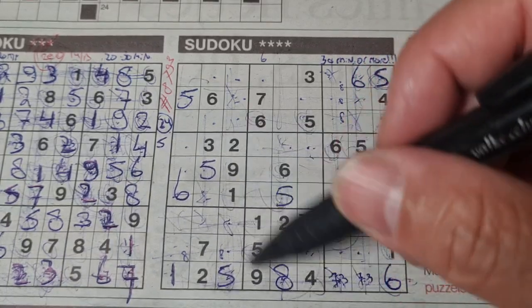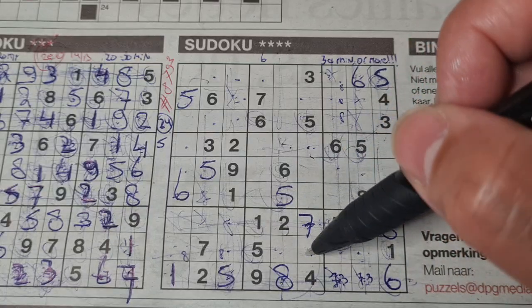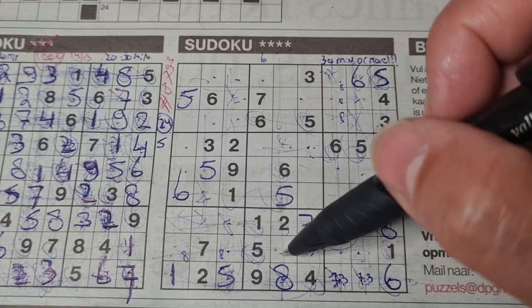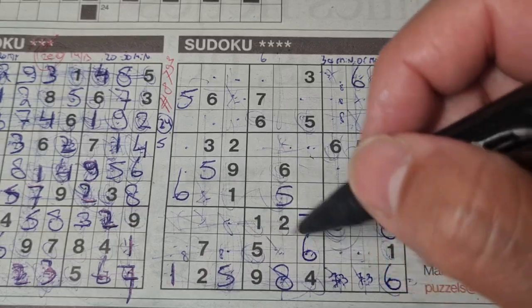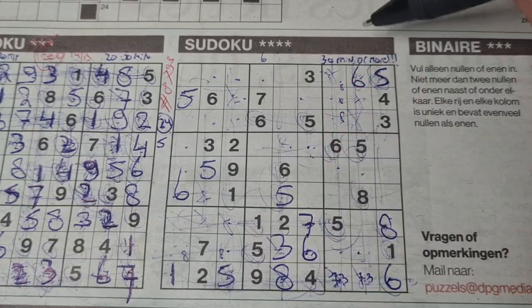2 numbers left now in this big square. For the 1, the 2, 3 is missing. The 4, the 5, and the 6 is missing. 3 and the 6. We have a 6 in this column, no 6 there. 6 should be here. 3 goes there.